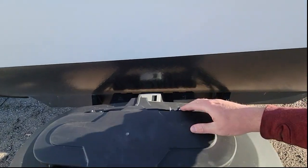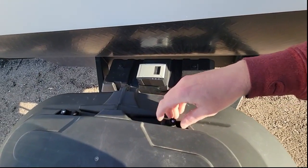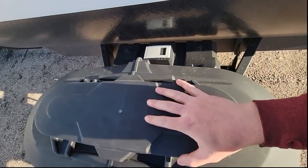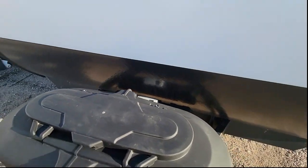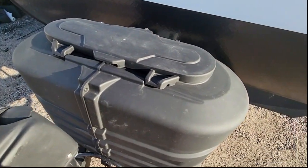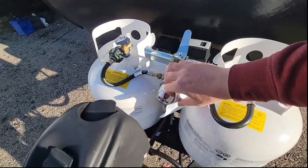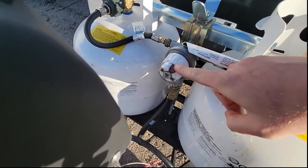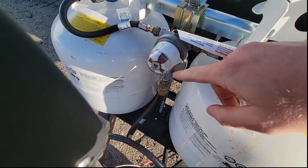But there's a couple ways you can access the propane tanks. You can undo these screws right here, and then this top flap comes open, or you can just take the cover all the way off, just like that. And then right here, the propane tanks, you can tell if they're not turned on because there is this red indicator right here. It'd be green if propane was flowing.